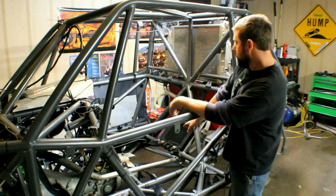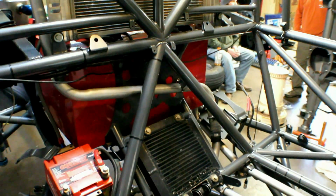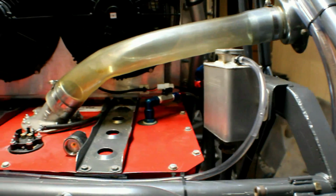Right here behind the car down low is actually the intercooler cooler, cooling the water underneath the intercooler. That's how we get a good bit of boost out of the car. But then in the back is our radiator. It's a Griffin radiator, dual fans.